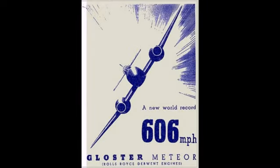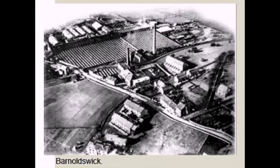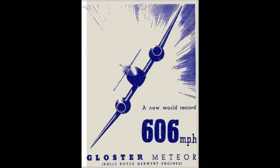In 1928, Whittle filed a patent for a gas turbine engine, which he believed could revolutionize air travel. But it wasn't until the outbreak of World War II that his ideas were taken seriously. In 1936, Whittle teamed up with Rolls-Royce to develop the first jet engine. The project faced many obstacles, including a lack of funding and a shortage of materials.